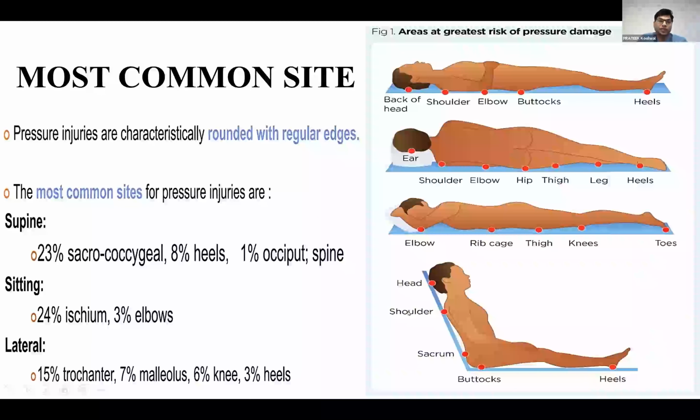So the most common site we see is, in supine position, the sacrococcygeal region, mostly in 23%, and in sitting, the ischium in 24%, and in lateral, the trochanter in 15%.